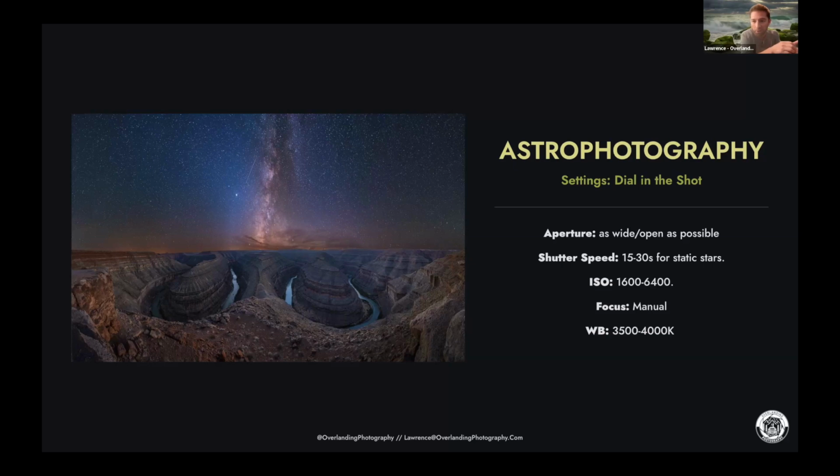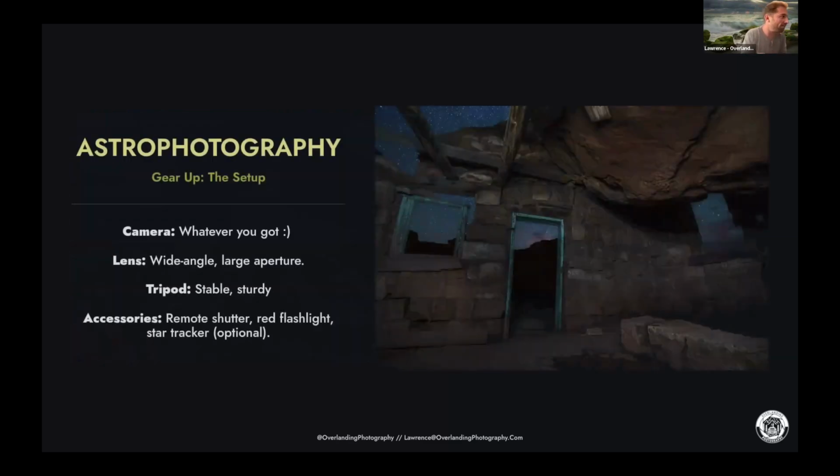If any of you guys are wondering where this is, it's called Goosenecks, right by Mexican Hat. Super cool place. You can actually reserve a camping spot there. I think there's like 16 spots. All of them are over the edge. So like you are looking at this scene when you're camping. Just really fun night photography.